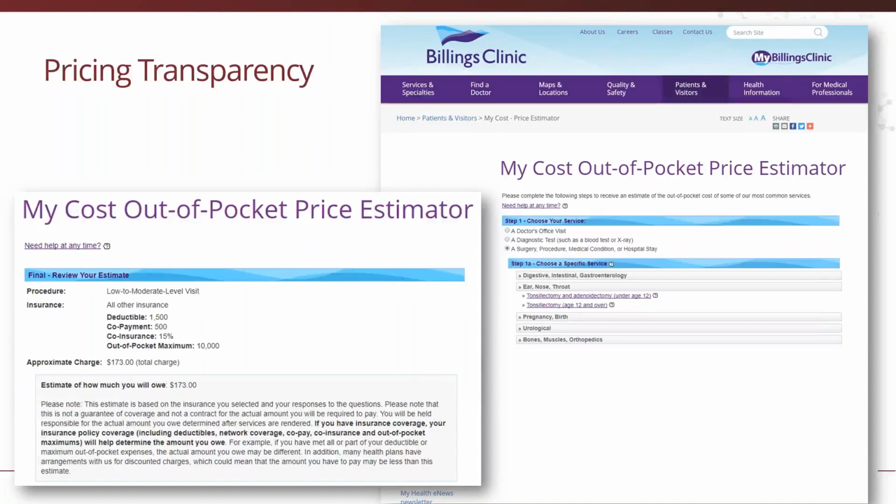This is one example that we found. This is a client of ours, although this is not work that we did. Billings Clinic out in Montana does have a pretty robust out-of-pocket price estimator. So it goes through and you pick services and give information about your deductible levels and copays and things like that. And it gives you a pretty decent idea of what it's going to cost to receive a particular service from the organization.